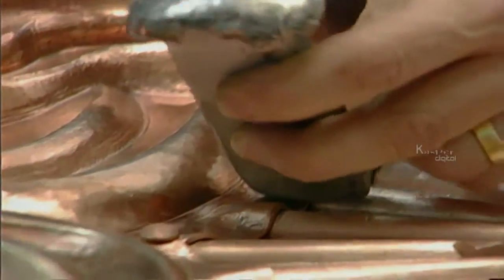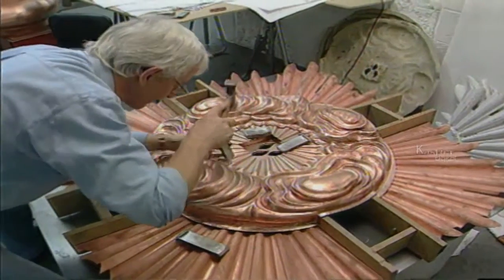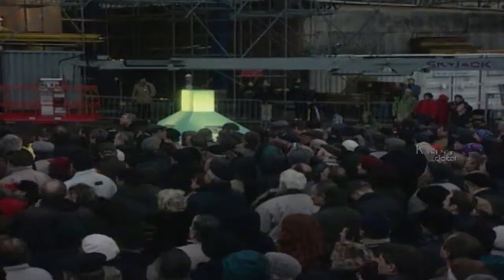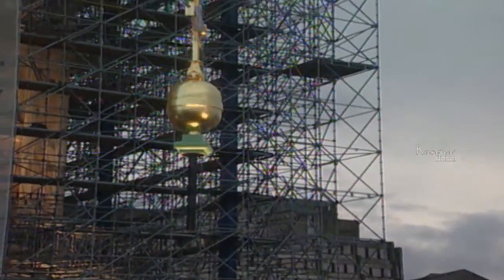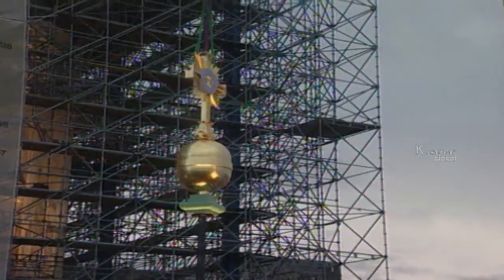The work of restoring the Frauenkirche will not be finished until 2006, Dresden's 8th centenary. But with hymns and prayers, the shining orb and cross rose slowly into the wintry sky, ready to form again a landmark on the skyline of this ancient European city.